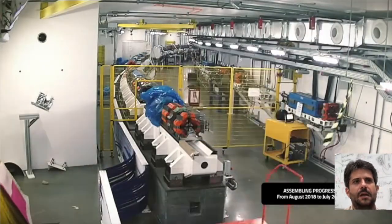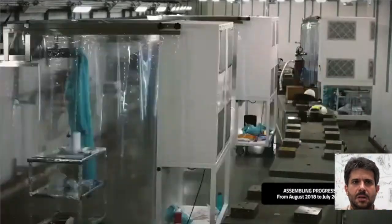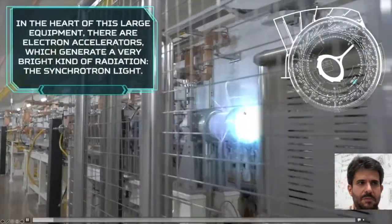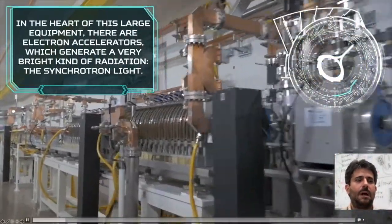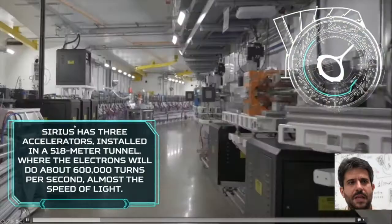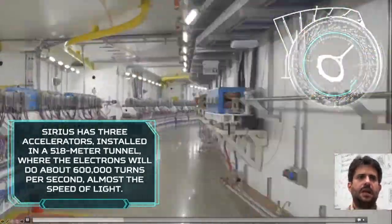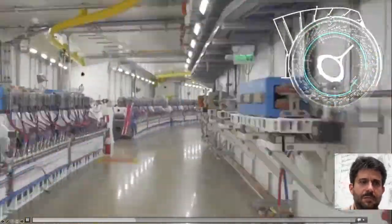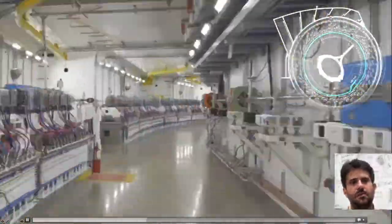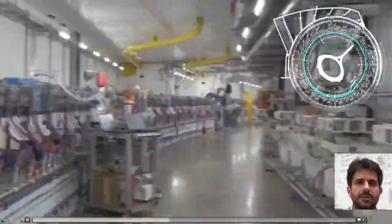So if you see now the status, you can see the LINAC, the linear accelerator, where the beam starts being accelerated up to 150 mega electron volts, and goes into the booster that brings the energy to 3 giga electron volts. And as this energy of the electron beam is ramped up, is boosted, then it goes into the storage ring. So what you see in here is the movie inside the storage ring.